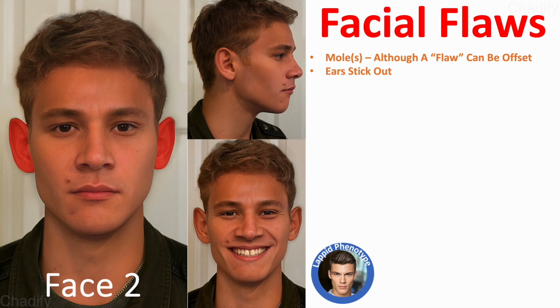Secondly, his ears stick out. Now, this is also common for lighter people. If you minimize lens distortion, you're going to see this a bit more, but they do stick out a little bit too much, I would say. He also has slightly light eyebrows. They're not dark and thick enough. His eyelashes aren't bad, but still not on par with what I would say is the Chad representation of how he could look.